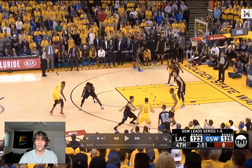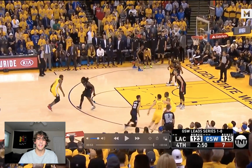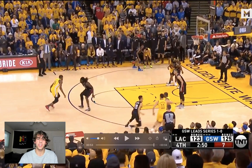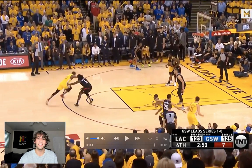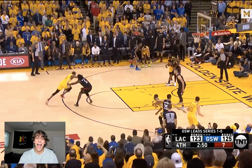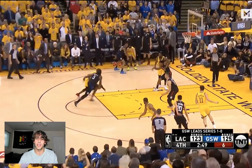Already has Montrezl Harrell off balance. Squares back up. Like he can pull it right here because that's his hesitation. He has the room. And just that little hesitation right there, Montrezl Harrell is ready to contest that 3-point shot. But he has to, because if he doesn't contest, that's 50% plus for KD. So he can't, and already in 1 dribble, he's able to get past.